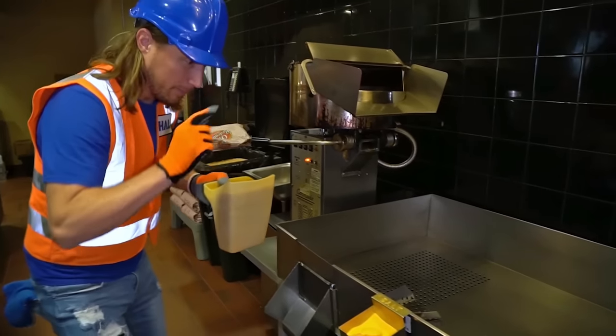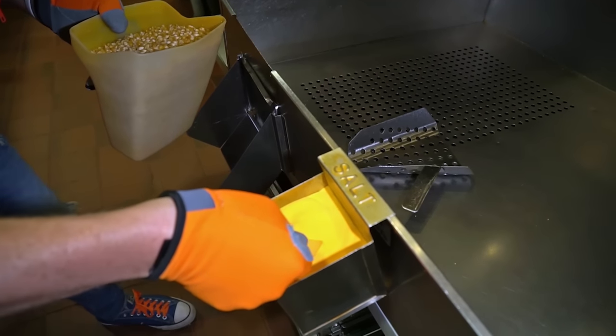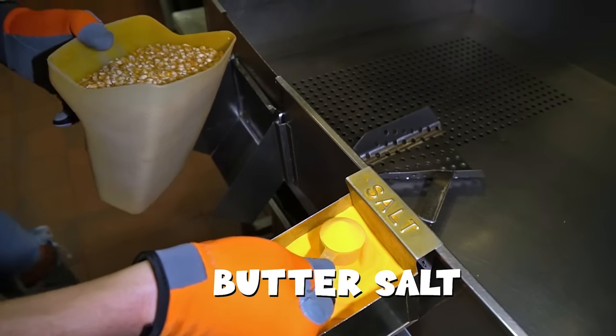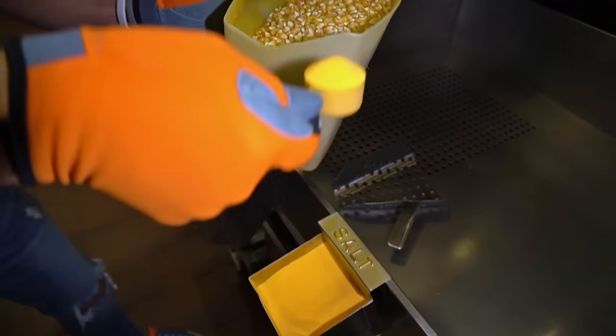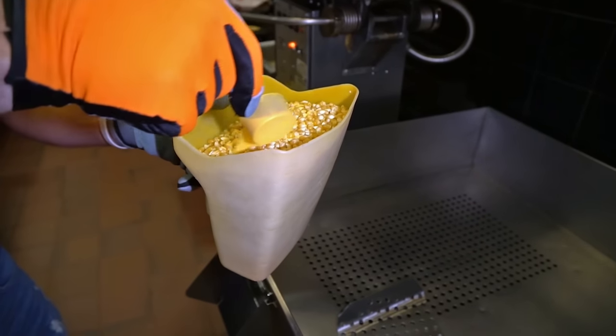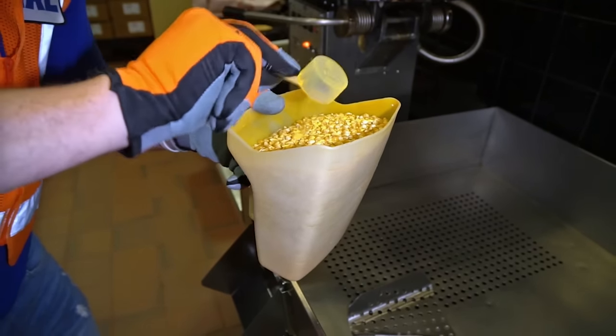All right, let's see. We need this right here. Look at this. This is butter salt. That's amazing. We're going to get that. We're going to dump that right on the top there. This is what gives the popcorn all of its really good flavor.